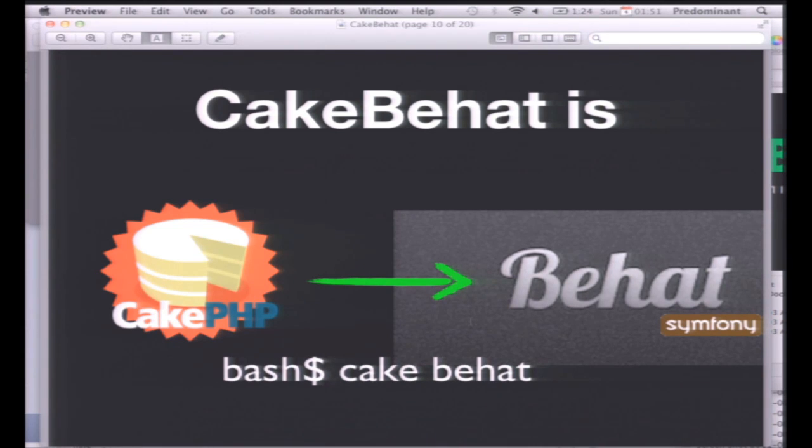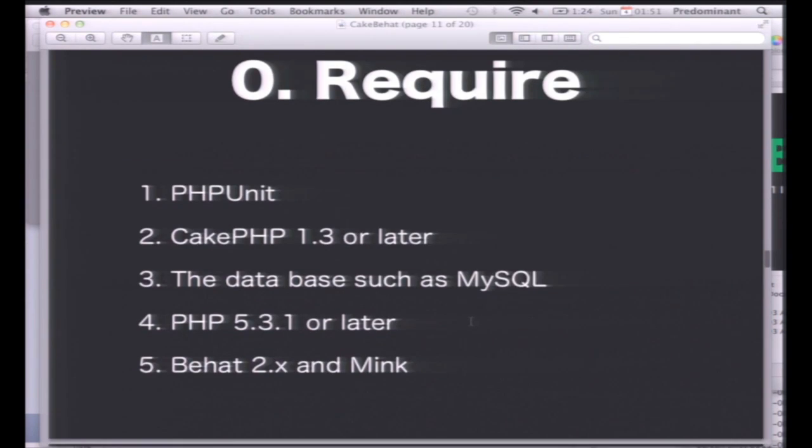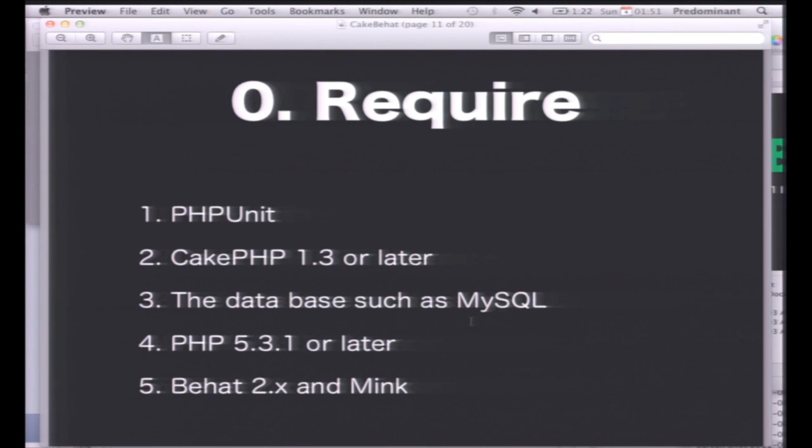CakePHP can call Behat. Behat is based on Symfony. Ruby on Rails has Cucumber, and Behat is a port of Cucumber. This requires PHPUnit, CakePHP, a database, PHP 5.3.1 or later, Behat 2.x, and Mink.